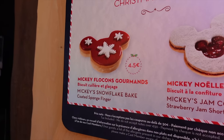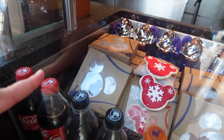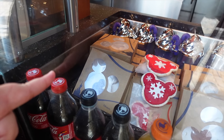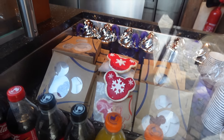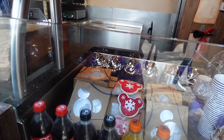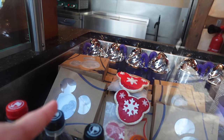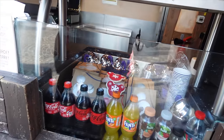However, this one, we'll give it a go. It looks cute as well. And you can see them over there. So this left one is the strawberry big shortbread. And then the middle one, the red one, is the one that I'm going to get. It's considerably smaller, but it's also more expensive. I just noticed this one's €4.50, that one's €4. So, hopefully it will taste nice.